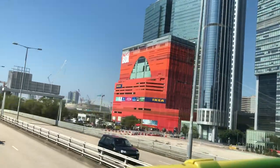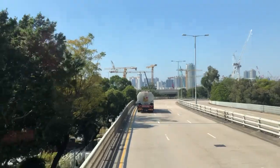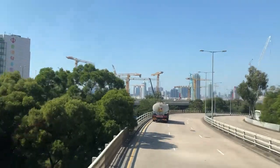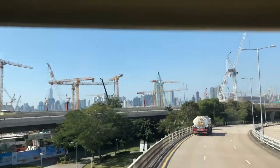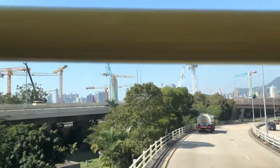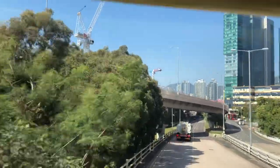There's the biggest IKEA here in Hong Kong. There's actually two big IKEAs and three small ones, I think. This IKEA goes a few levels. There's also another one in Sha Tin which also goes a few levels. Here's Mega Box.